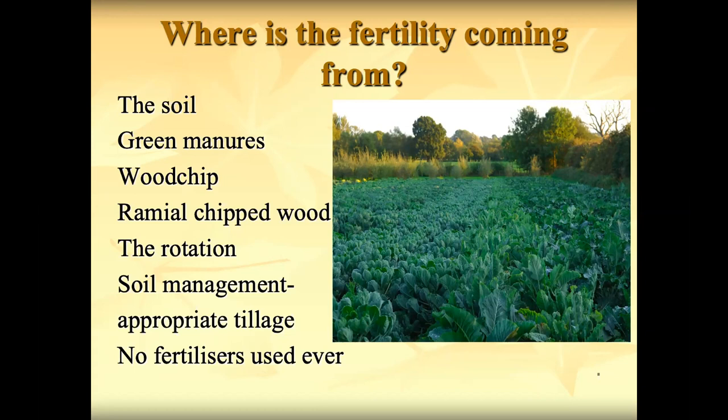Wood chip has been really useful for encouraging this biological activity. We're using composted wood chip, but we're also using ramial chip wood. I'll tell you more about that later. The rotation is critical in terms of allowing us time and space to use green manures and to use fertility building, and appropriate soil management in terms of not disturbing the biome in the soil more than we have to, and trying to preserve the earthworms and the living population of the soil as much as possible.